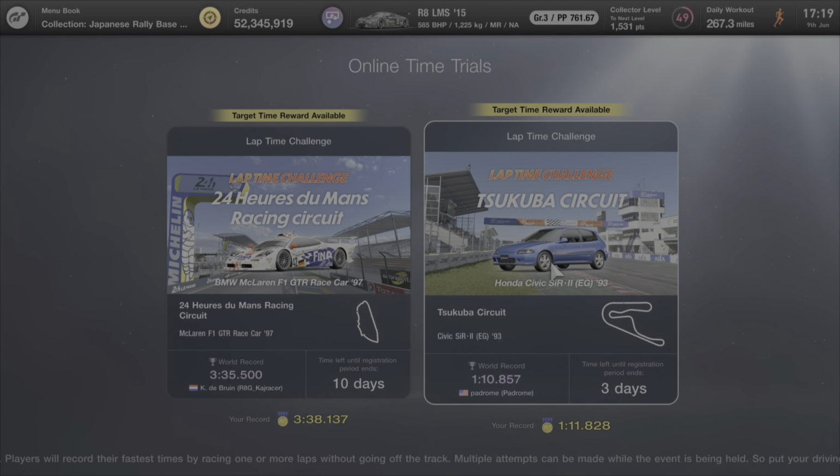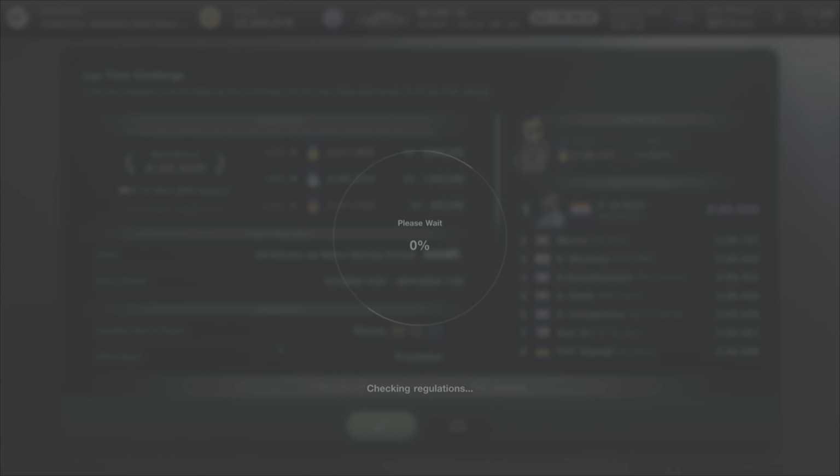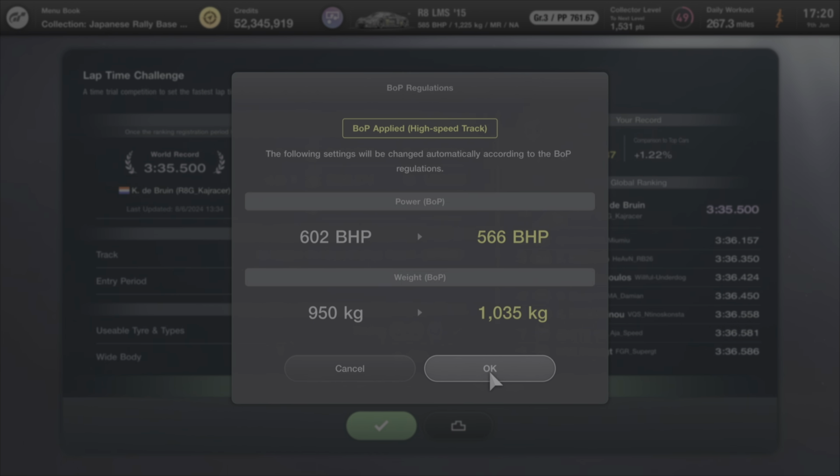So as we don't own the car, we can rent it down the bottom right. Click on enter car. Click on the car itself. You can't choose any different colours. It is what it is, and then that's it. Press OK, and away we go.